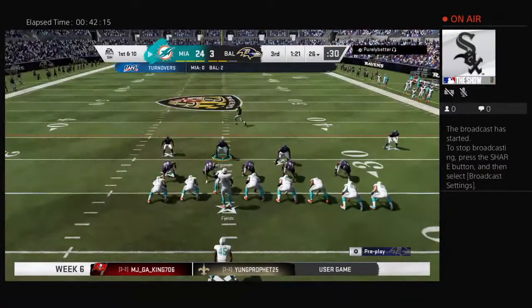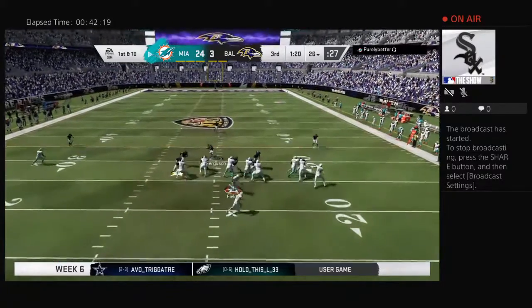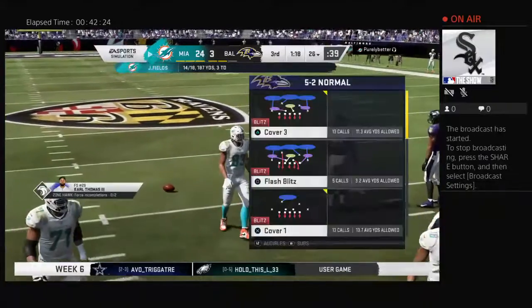Let's go. Let's get the flag. 951. Watch the run. Watch the run. And the tip there altered the ball flight, and it falls incomplete.